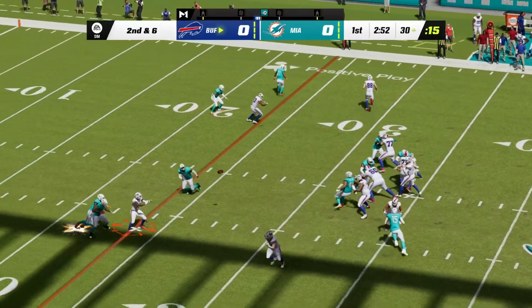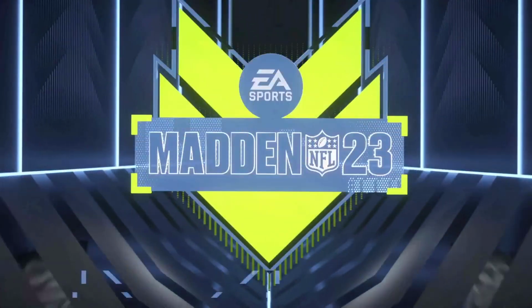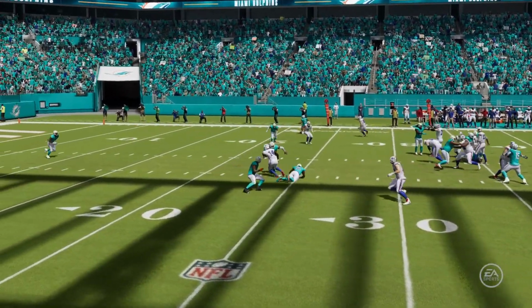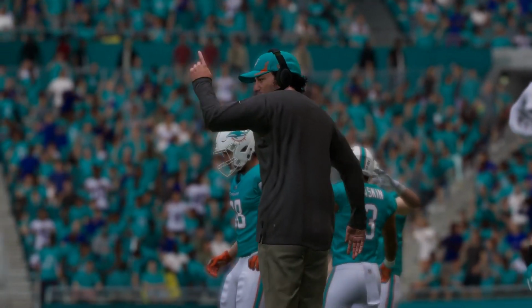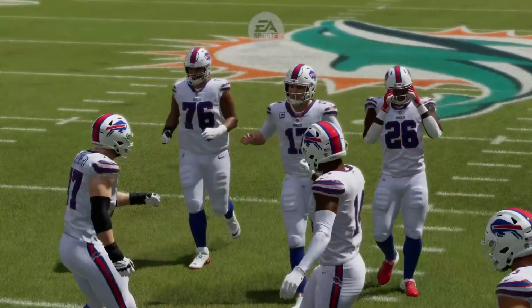From the 30 on second down, Allen, he's got the connection over the middle to Diggs. And he's brought down here just outside of the 20. That early game script that they drew up is working pretty well here on this first drive. Already in field goal range, Charles, knocking on the door of the red zone.